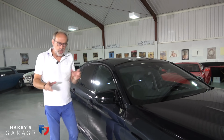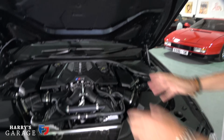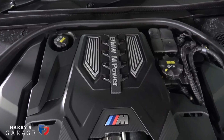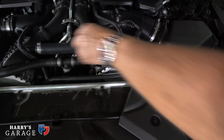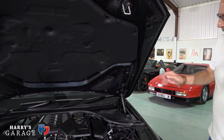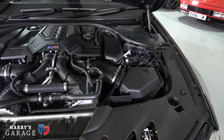It's a funny chime because on this car, two pulls on the bonnet release and it lifts up. There's no safety catch underneath, and there it is, 4.4 litre V8 hot V, so the twin turbos are sitting in the middle of the V under that cover. I can't take it off because it's so hot, but that's what's going on here, and then the intercooler's just coming in here, feeding into the engine. So as I say, 627 horsepower, 8-speed automatic gearbox on this car, rather than a dual clutch transmission, and that's bolted into the engine as well. But all very neat, all very BMW underneath there.